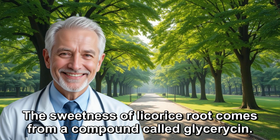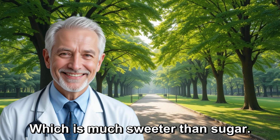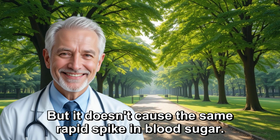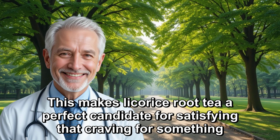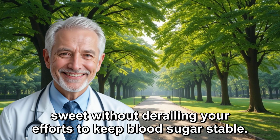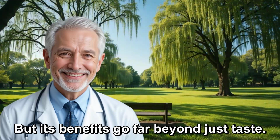The sweetness of licorice root comes from a compound called glycyrrhizin, which is much sweeter than sugar, but it doesn't cause the same rapid spike in blood sugar. This makes licorice root tea a perfect candidate for satisfying that craving for something sweet without derailing your efforts to keep blood sugar stable. But its benefits go far beyond just taste.